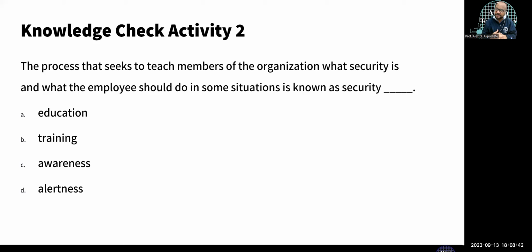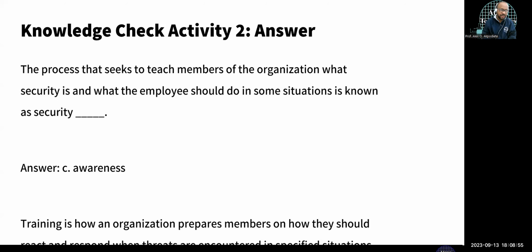Again, here, knowledge check: the process that seeks to teach members of the organization what security is and what the employees should do in some situation is known as, in this case, you can probably guess, security awareness.